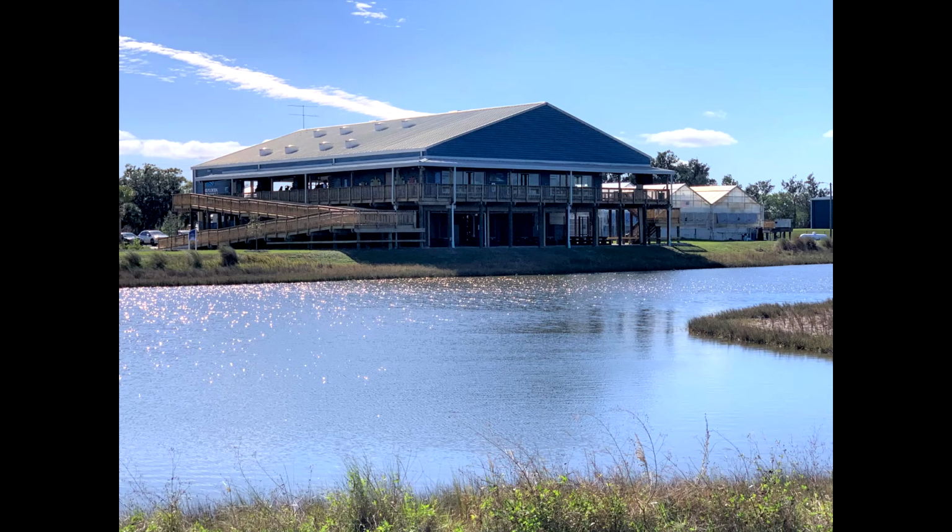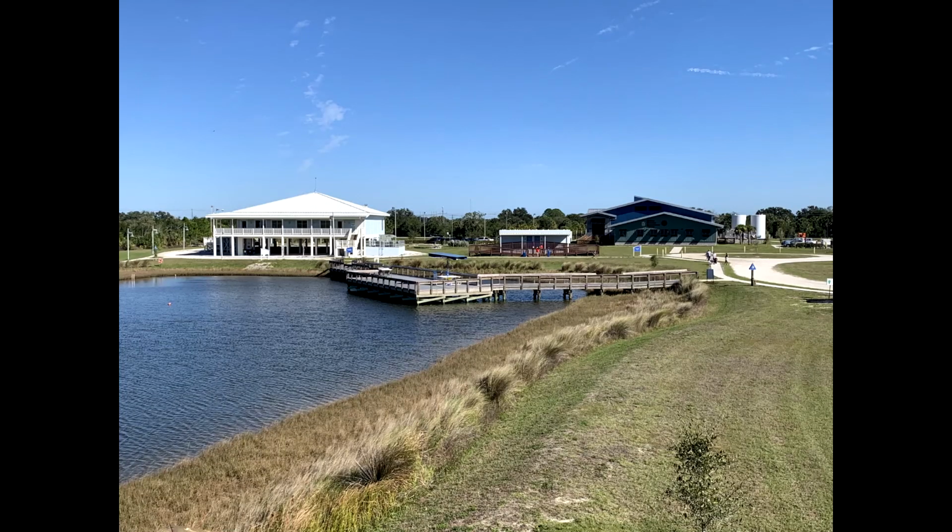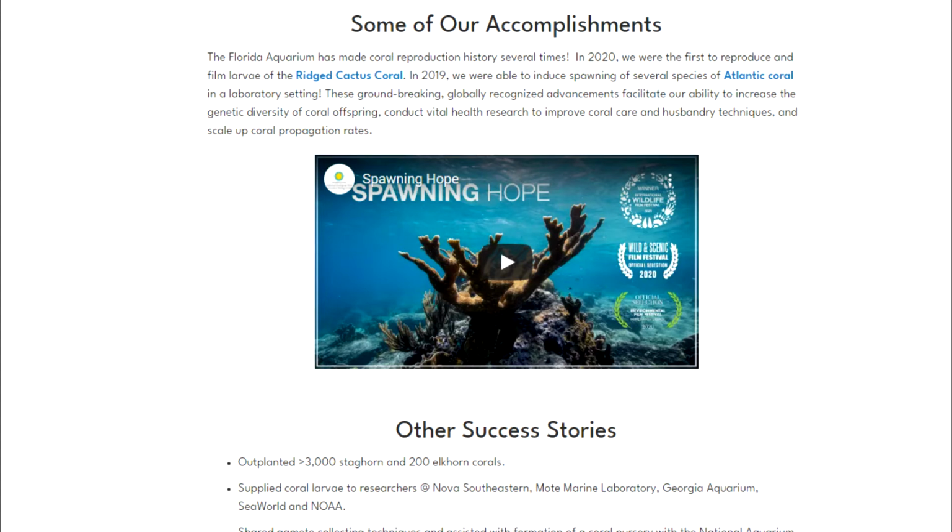The third time that I went out there, I wanted to walk to the southern end where Florida Aquarium is doing their work. Now, Florida Aquarium, they're doing some groundbreaking work with helping our world's coral. I first heard about what they're doing as far as replenishing the coral system in Hawaii years ago. That's how groundbreaking this is. I heard about what Florida Aquarium is doing in Hawaii, 6,000 miles away, years ago.